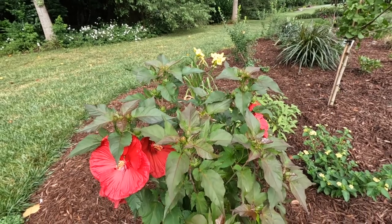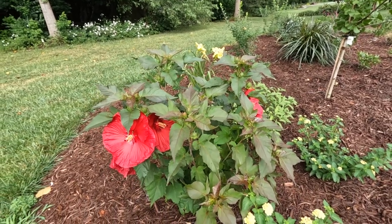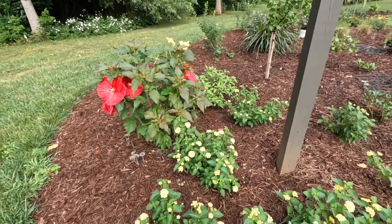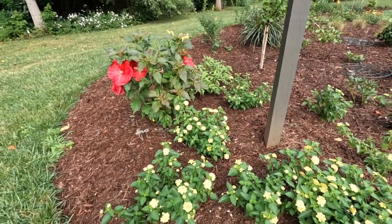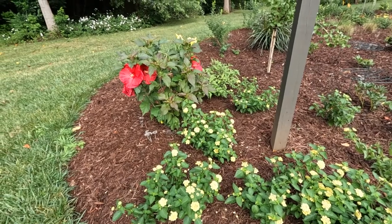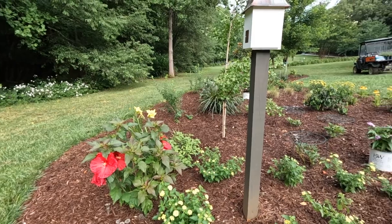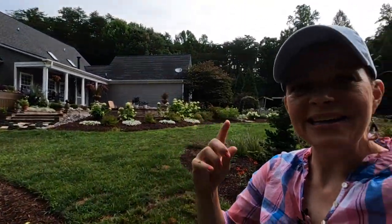Gorgeous. I love this plant. Nice, real pretty green foliage. Again, full sun. Hibiscus can take lots of water. And it looks really pretty right next to the luscious citron lantana. So this is Valentine's Crush. No, yes, Valentine's Crush. Sorry, because the other new one is the Lilac Crush. And Lilac Crush, as you might imagine, is a very beautiful purple. And it is a very soft purple.